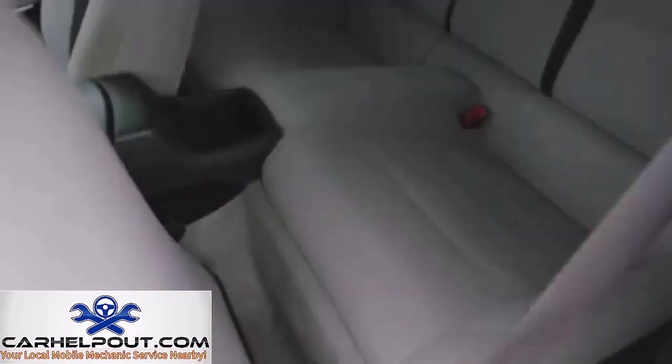Okay, let's step inside the 2017 Camaro.